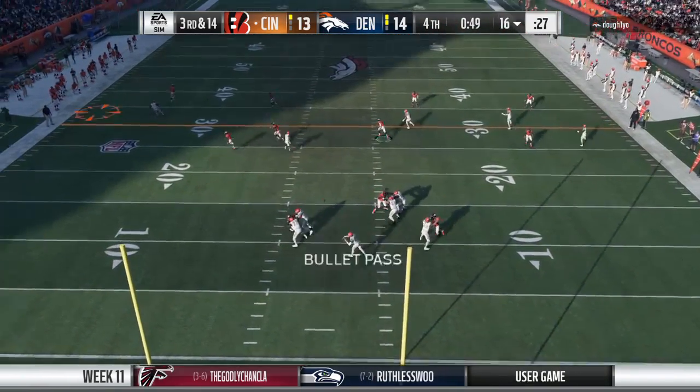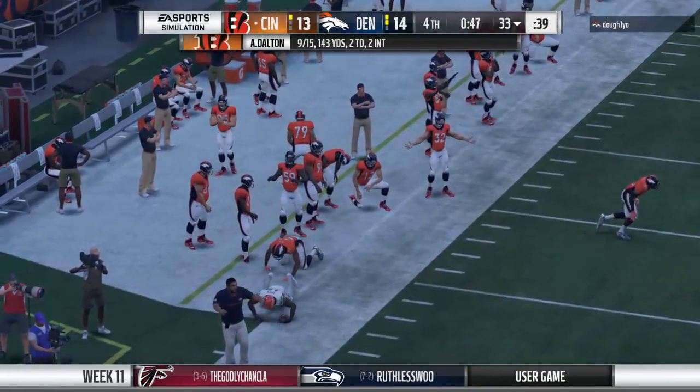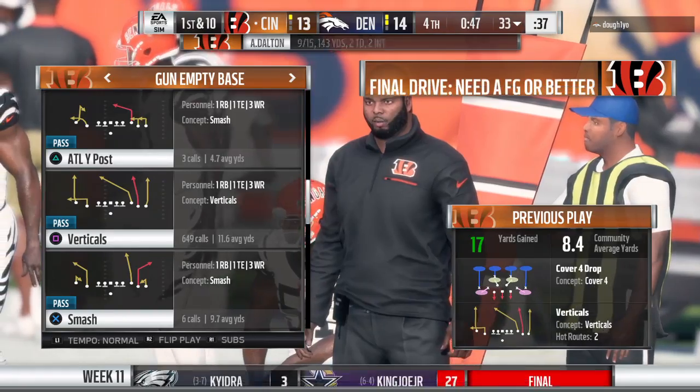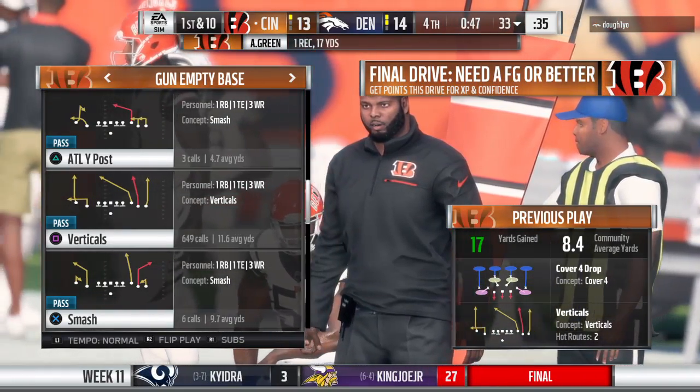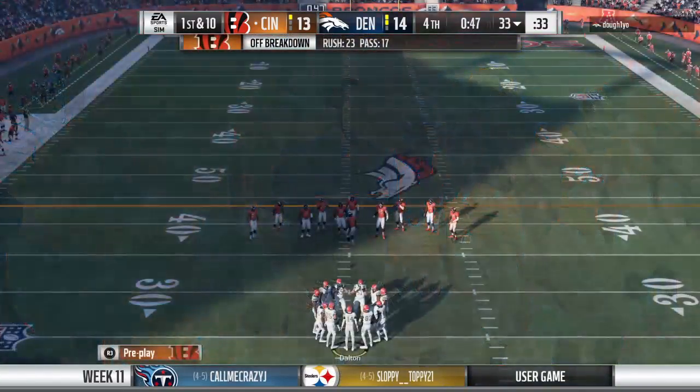He's back to throw. He's got his man here. It's Green. Give him 17 at a Cincinnati first down. That's the number 2 receiver in the NFL in terms of yardage. And tell you what, a few more plays like that, he won't be number 2 for long.